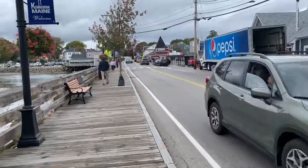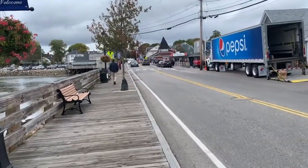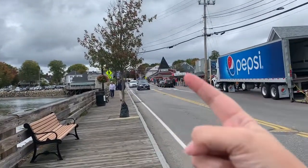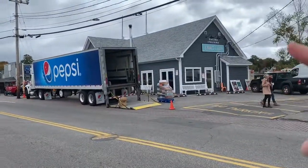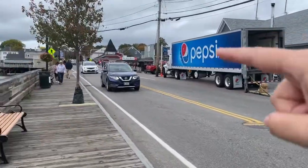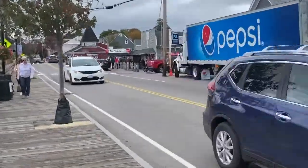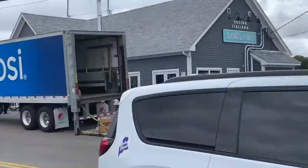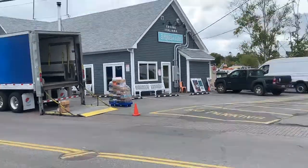Kennebunkport coach parking. More than likely you're coming into town from this direction. Down the street you look for, on the other side of the Pepsi, the Clam Shack. You can see right there, Clam Shack. And the Cucina, the Italian Cucina.